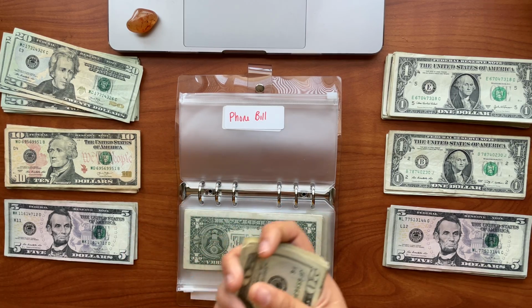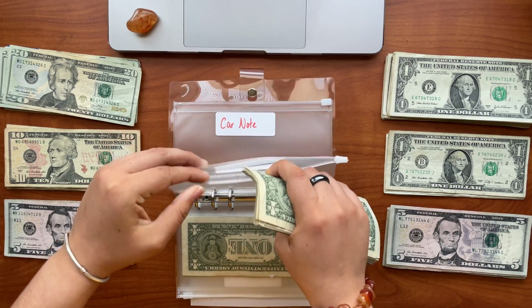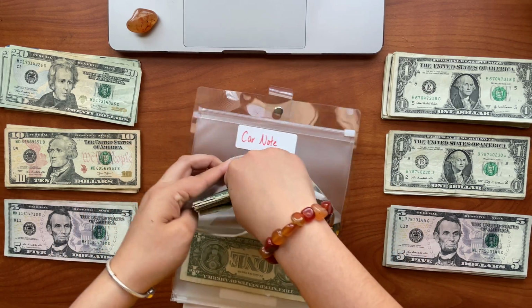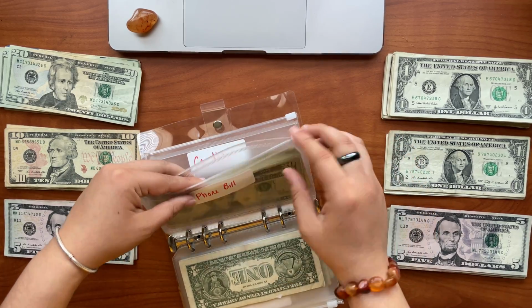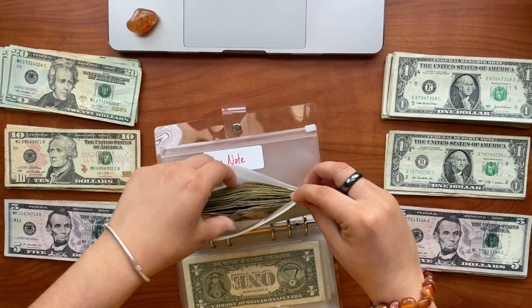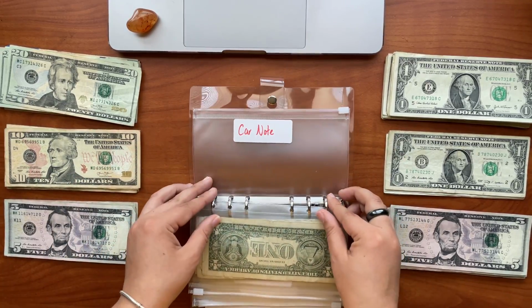I don't know how I do that. I don't even know what to call it. I somehow just ignore some bills and don't count over them, or somehow get ahead of myself. Whew. Okay.